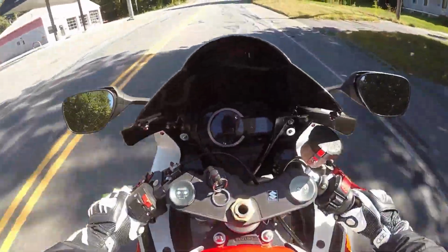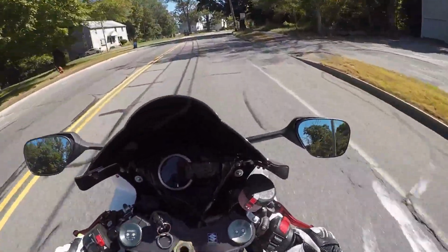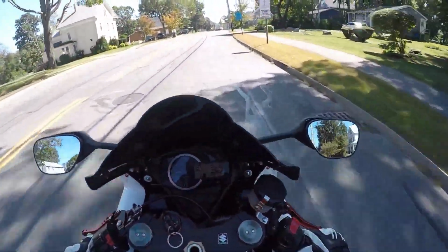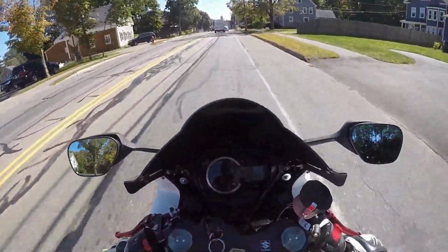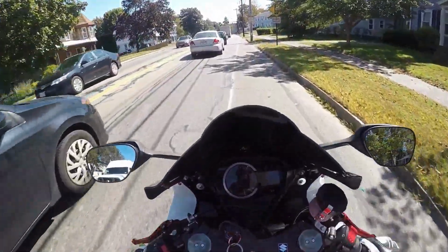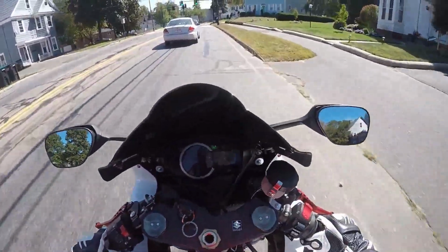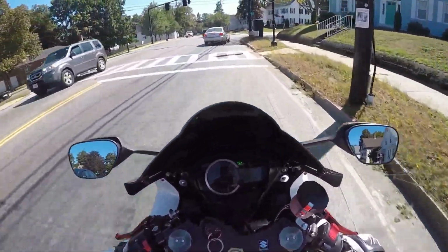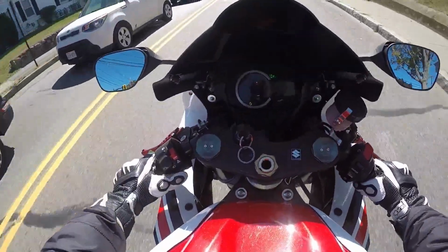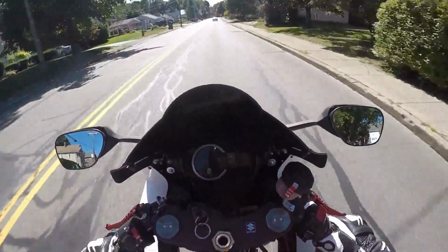Okay, so I'm going to downshift. All right. Feels good downshifting. Handles really nice. Downshift, first gear. So I'm going to take a right here. I can always turn around and go back the same way I came. All right, let's see how it handles on the corner. Handles really good. It doesn't take long to really adjust to a bike.